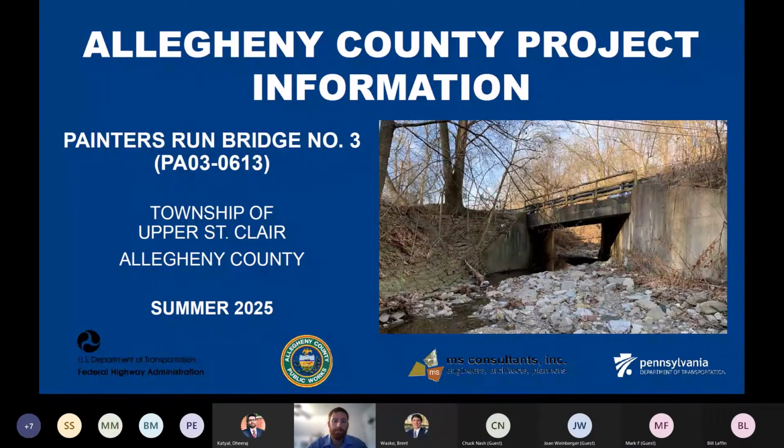So this is our presentation for Painters Run Bridge number 3 on Painters Run Road in Upper St. Clair. This project is a county project with funding from the Federal Highway Administration and oversight from PennDOT. And the location is just east of McMillan Road along Painters Run, if anyone is wondering or unaware.